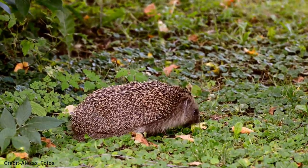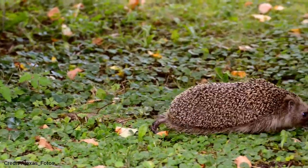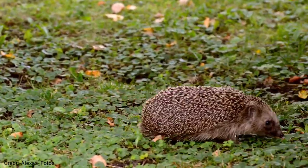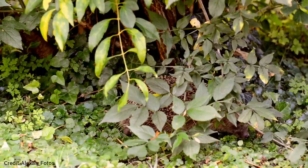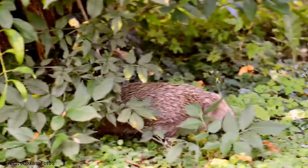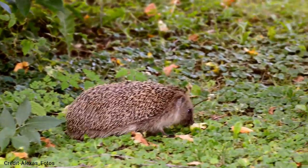13. Each spine lasts about a year. 14. Hoglets can hibernate during the winter months. 15. Hoglets are found in Europe, Asia, and Africa. 16. Hoglets are solitary animals, meaning they live alone.